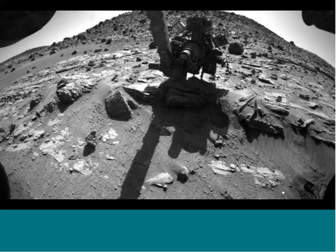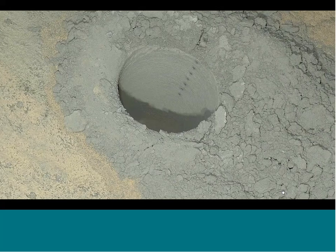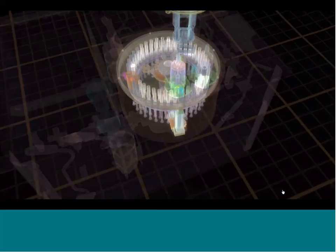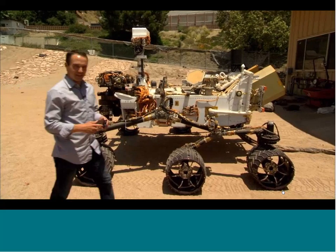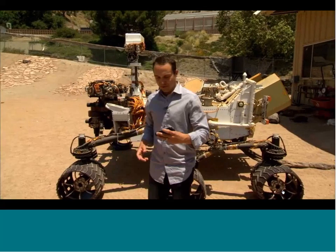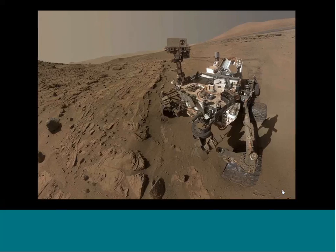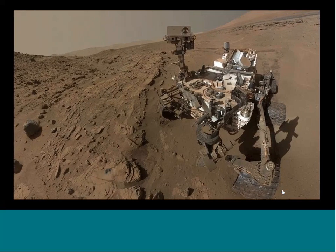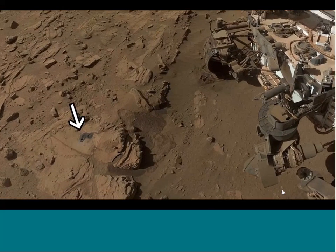We drilled into a site where water flowed across the surface and deposited a series of sandstones. We drilled into one of those sandstones, acquired rock powder, and fed it to our two analytical laboratories located inside the rover body. While the rover was at the Kimberley doing its drilling campaign, it even took some time to take a selfie. It reached out its robotic arm, just like me with my camera phone, and it used the MAHLI to take a series of pictures that it stitched together to take its self-portrait. The rover took a selfie before drilling and after, so you can even see where it drilled a hole on Mars.